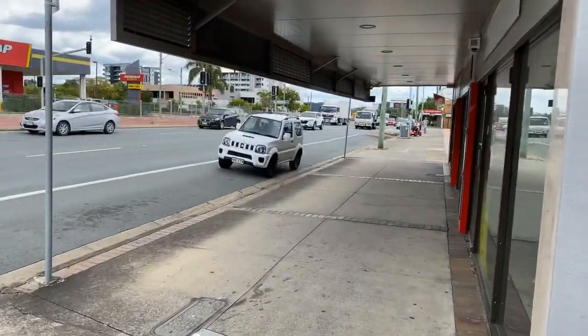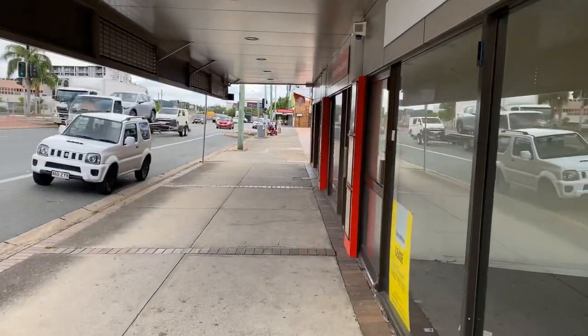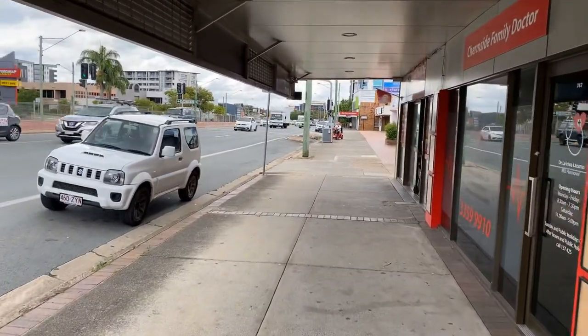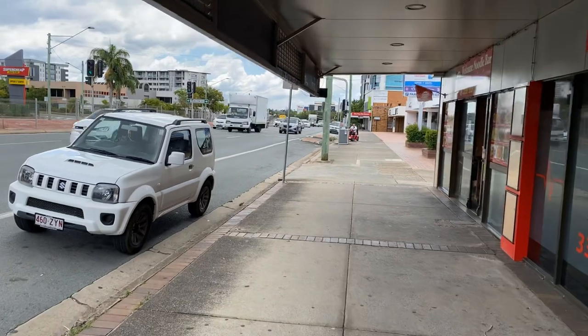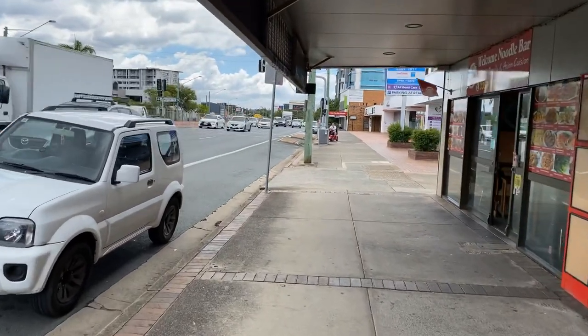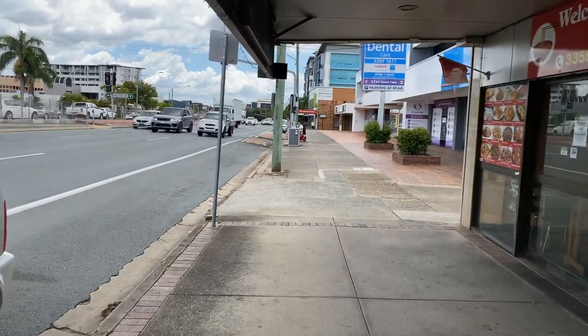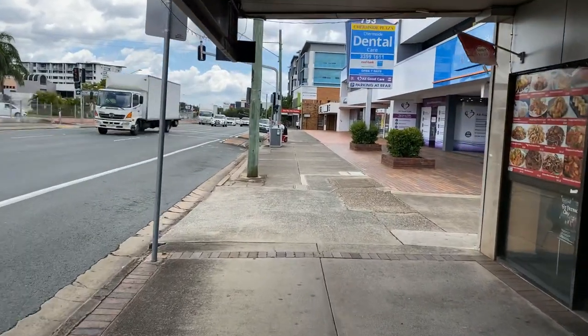Whoa! Sorry about that. So we're continuing to walk down toward Westfield Shopping Centre, which is the largest Westfield in Australia and perhaps one of the largest in the Southern Hemisphere.